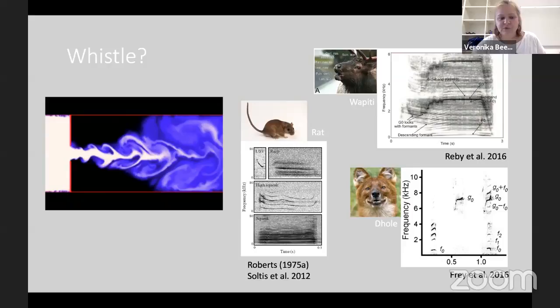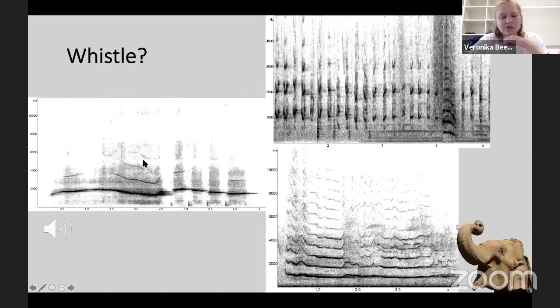So you might think, oh, maybe this is what the elephant does. And I mean, you can just try it actually. If you yourself do a whistle, I did that, I recorded my own whistle. That's what the spectrogram looks like. So what is typical of a whistle is that most of the energy is concentrated in the fundamental frequency. So it's a very pure tone.